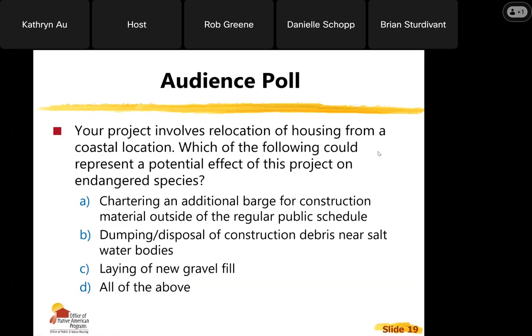And you should see a poll option pop up on, I think, the right hand side of your screen. Looks like we've got more than half of you with an answer. Give you guys another 10 seconds or so. Okay, I think we're ready to close the poll. And the majority of you said all of the above. One of you said chartering an additional barge, which is correct, but actually all three of these are correct. So the answer is all of the above.